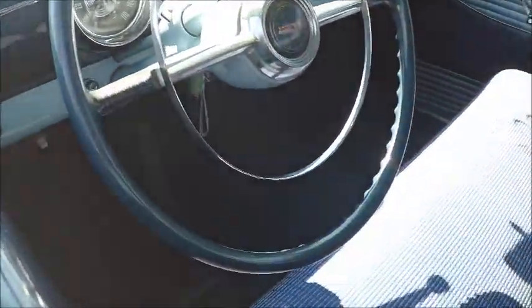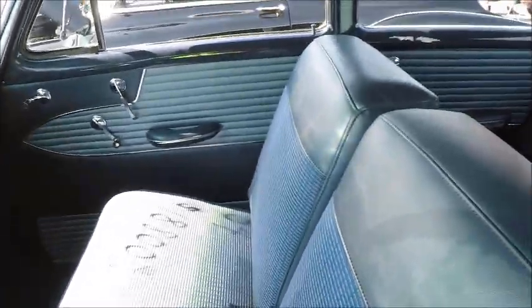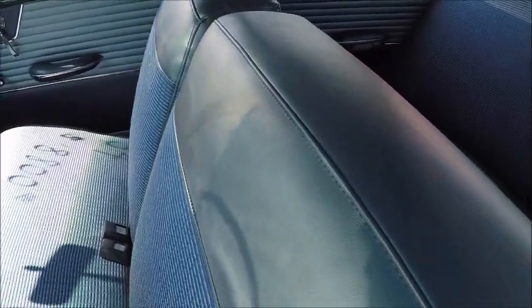And the car has Powerglide. Things were so much simpler back in the day.